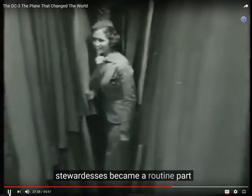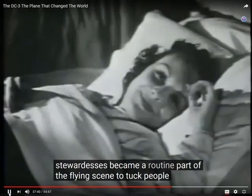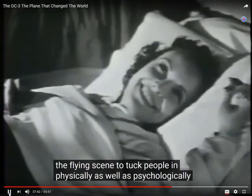Stewardesses became a routine part of the flying scene to tuck people in, physically as well as psychologically.